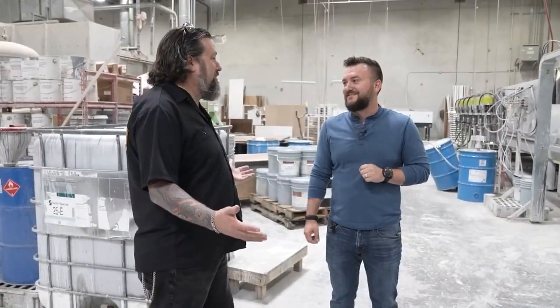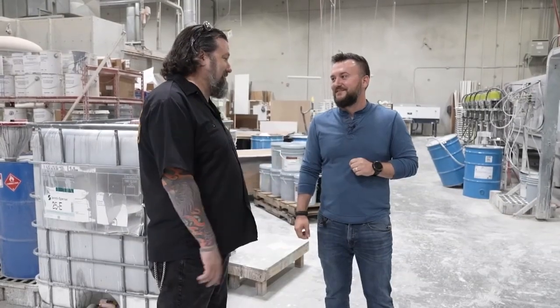All right, I've spent a lot of time around a Ridgefield finishing system. This is awesome. Well, this is one of our more fun machines as well.